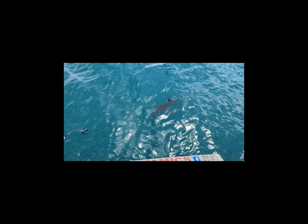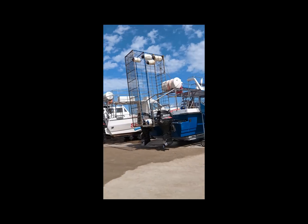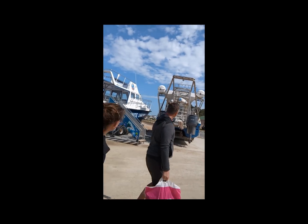So the one thing everything in this town is based on is white sharks. So you see White Shark Diving Company, the boat's named White Shark. Yet they haven't seen a white shark since June of last year. So there's not many around anymore because of the orcas. The orcas were eating them and attacking them, and they have since moved elsewhere. So that's one downfall, but still lots of other shark species around.